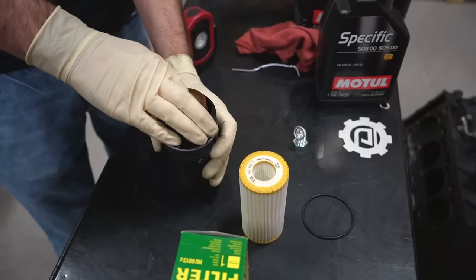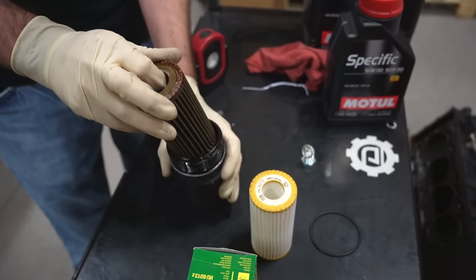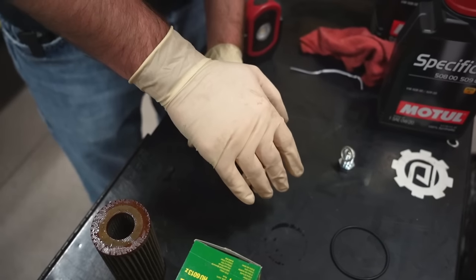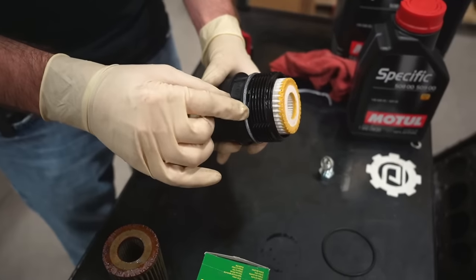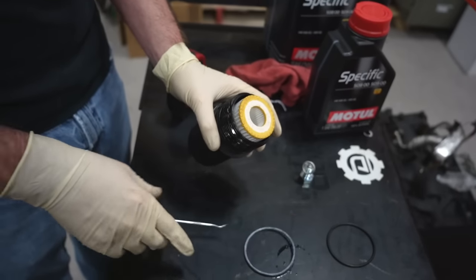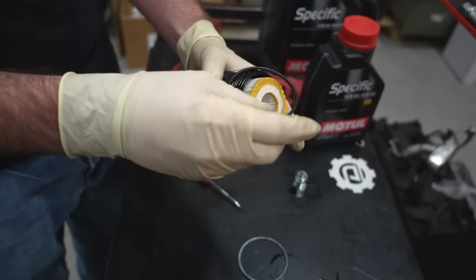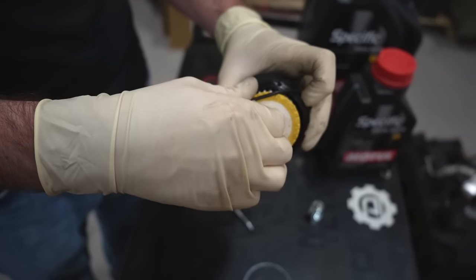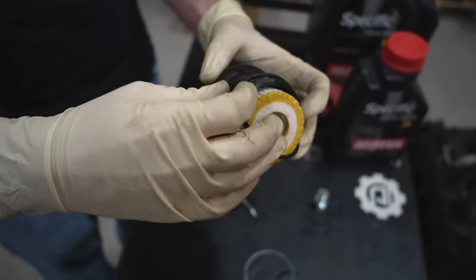Now, while we're waiting for the oil to drain, we can change our filter and push this down, pop it on. And then you're also gonna wanna change your seal here. All the oil filters come with new ones. That one's so new, it didn't even have any oil on it, really. I mean, shocker when you change your oil at whatever 1800 miles this car has on it.